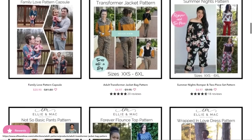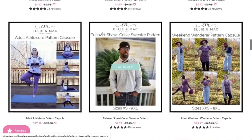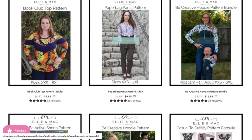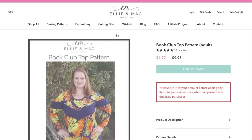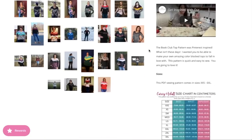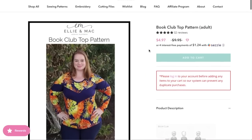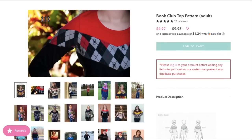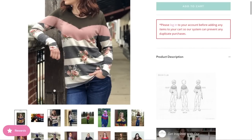All right, next up we have the Adult Athleisure Capsule, something to check out. Pullover shawl collar sweater pattern. That's super cool. Then you have, although he doesn't look very happy about it, the capsule Book Club top pattern. What does that mean, book club? It was Pinterest inspired. Make your own amazing color blocked tops to fall in love with. Well, I don't know why it's called the Book Club top pattern. Oh, cute. Yeah, three different.